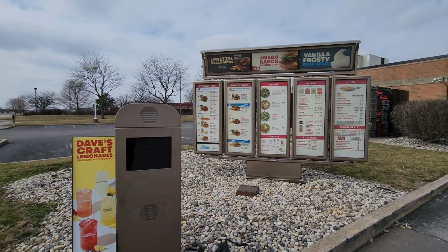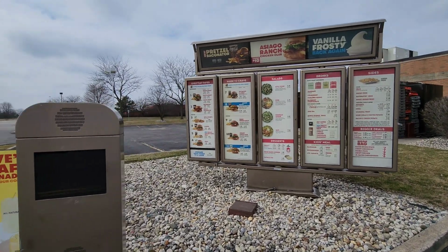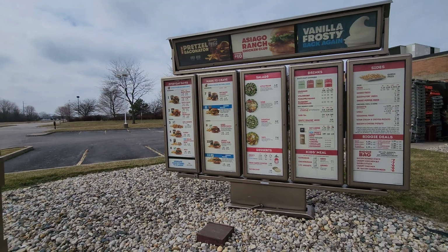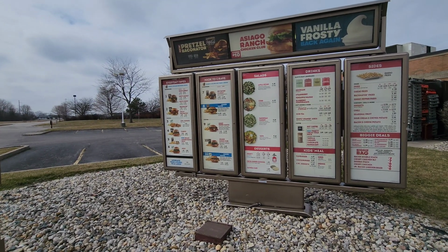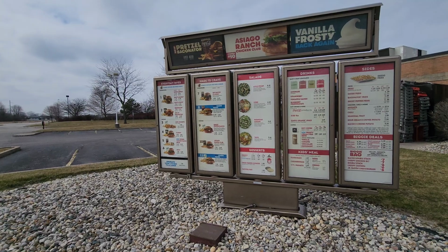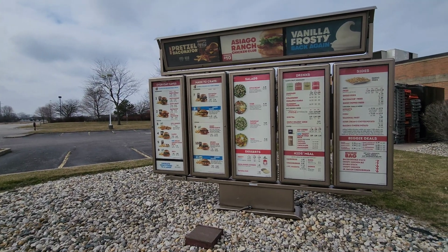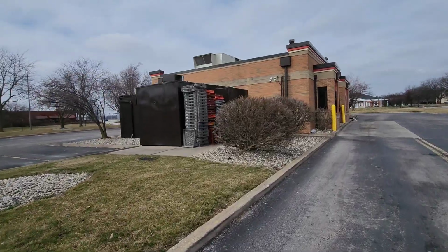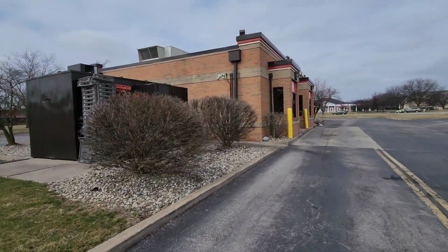You want a pretzel baconator? How about the ghost pepper ranch? I've had that, actually. I got that about, I don't know, about 6 months ago or something, whenever they first came out with it. It was hotter than heck. It'd been a long time, though.